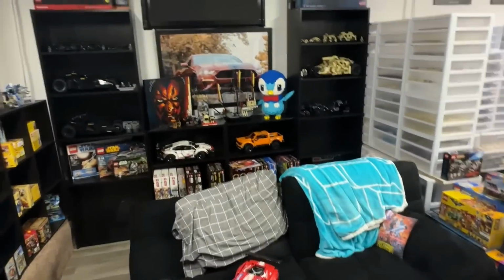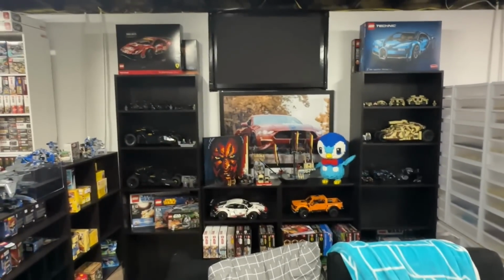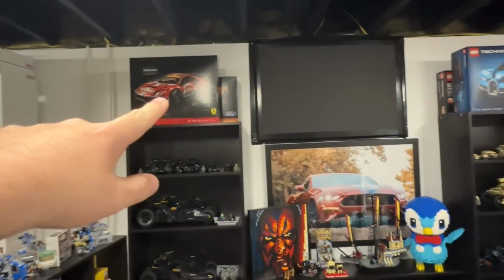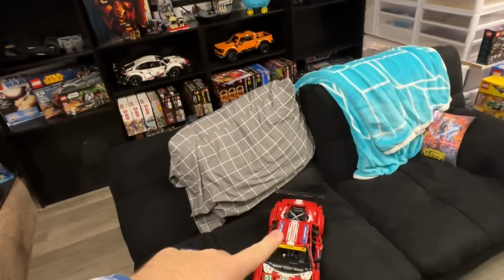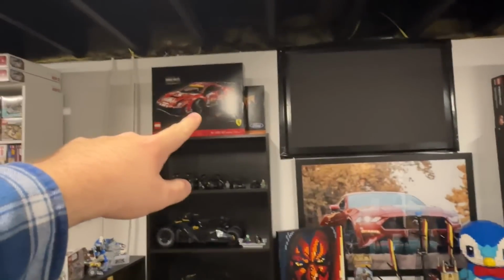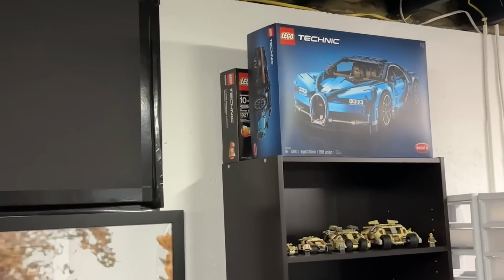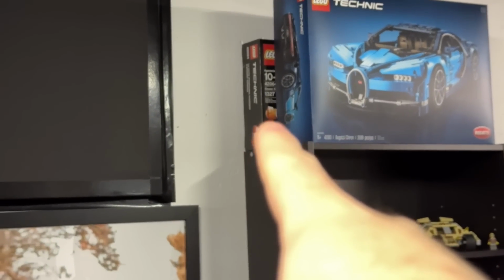Then moving on, guys, behind the futon, we have another nice little structure of shelving. We have a sealed Ferrari up there. You guys just saw we have an open one too I just bought. We have a sealed Ferrari, a sealed Ford Raptor. We have a sealed Bugatti up there, a sealed Technic boat.